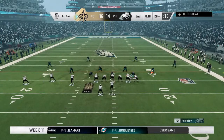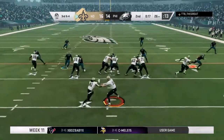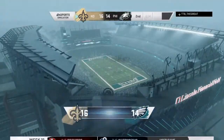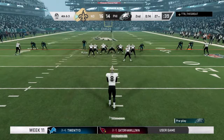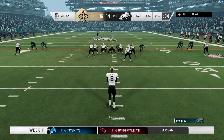Now they face a 3rd down and 4 after that incompletion on 2nd down. This time they stay on the ground. And they'll indeed stop him on 3rd down. And now what do you want to do with your timeouts? The Eagles will take their 3rd and final timeout as they'll stop it with 14 seconds to go in this first half.